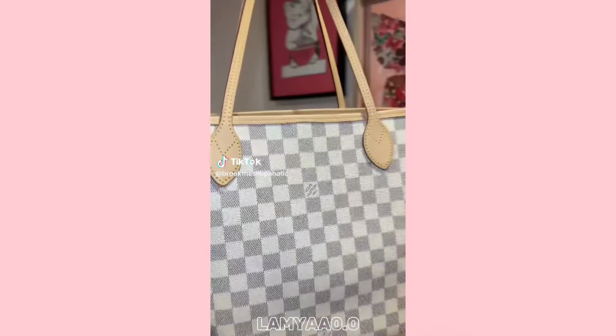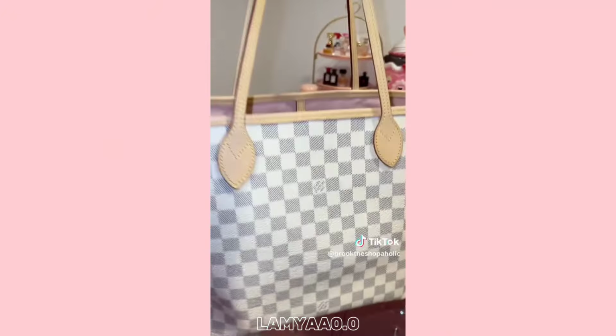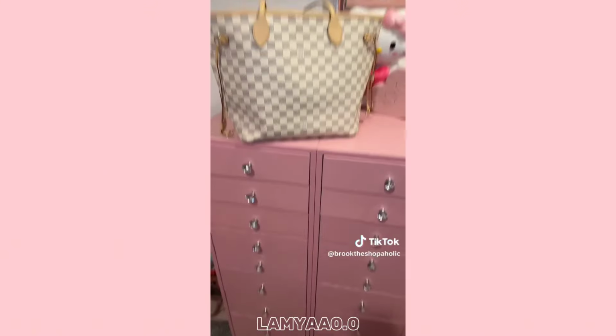My boyfriend got me this Louis Vuitton Neverfull for Christmas. Never done a pack my bag with me with a designer purse. So let's pack my purse.